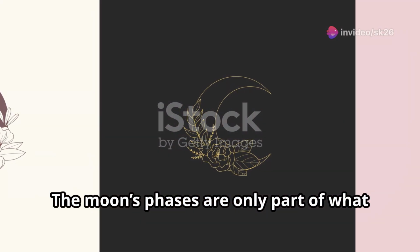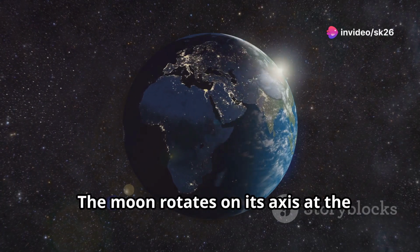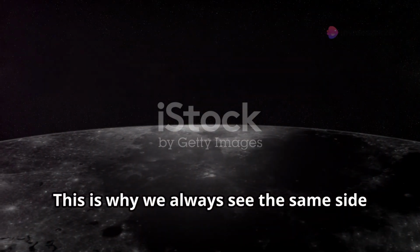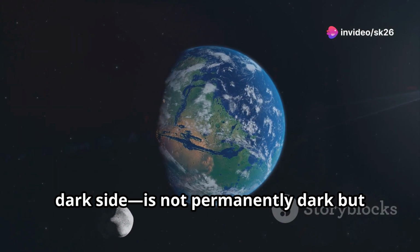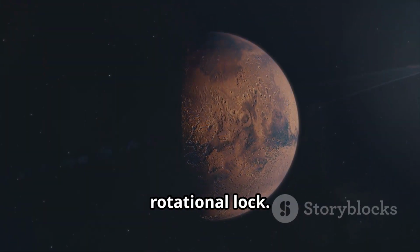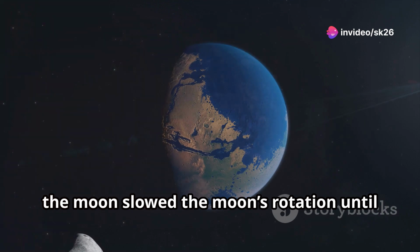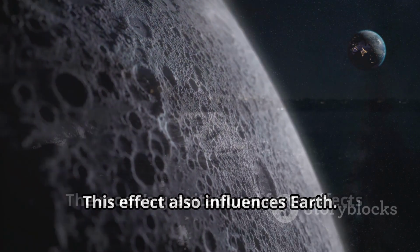The moon's phases are only part of what makes it fascinating. The moon rotates on its axis at the same rate that it orbits Earth, a phenomenon called synchronous rotation. This is why we always see the same side of the moon from Earth, known as the near side. The far side, often mistakenly called the dark side, is not permanently dark, but simply not visible to us because of this rotational lock. This synchronization occurred due to tidal locking. Over millions of years, the gravitational pull between Earth and the moon slowed the moon's rotation until it matched its orbit. This effect also influences Earth.